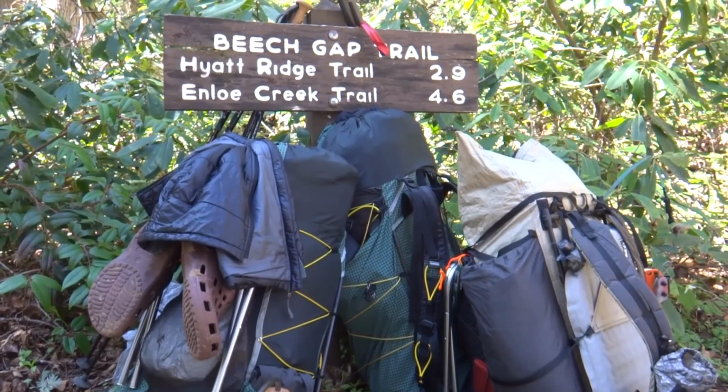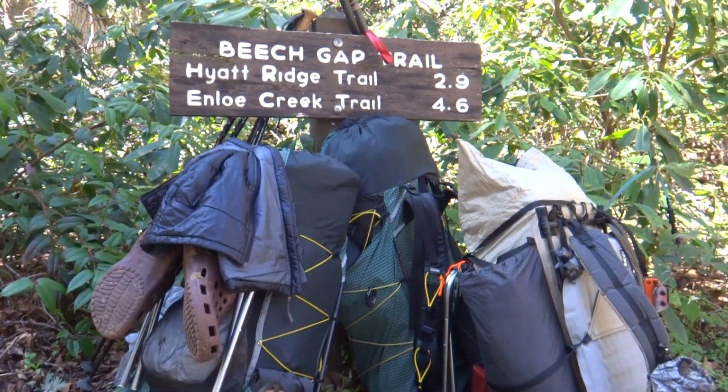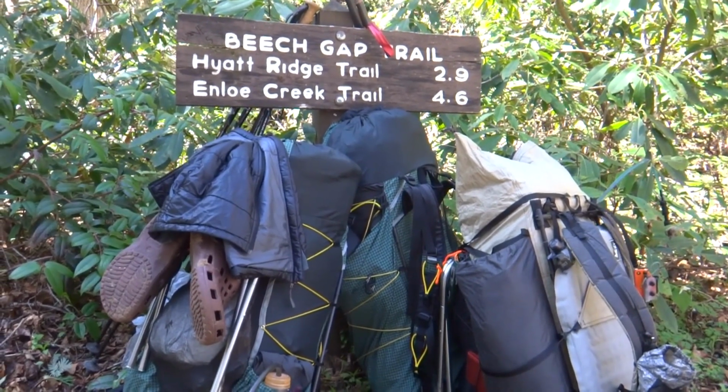Well, that concludes this weekend's section hike in the Great Smoky Mountains National Park. It's really nice to have good weather today. So see you guys the next time.